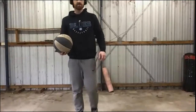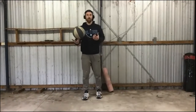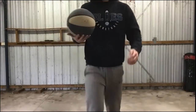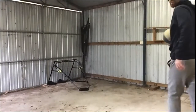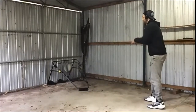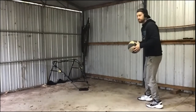So again, just for you guys, what a pivot is, okay? I've got a little net here. I'll show you the net just so you know what I'm working with here in my shed. I've just got a little toss back net there, so you can see how that works. I can pass it to myself in here without making too much noise and waking up my housemates, okay?